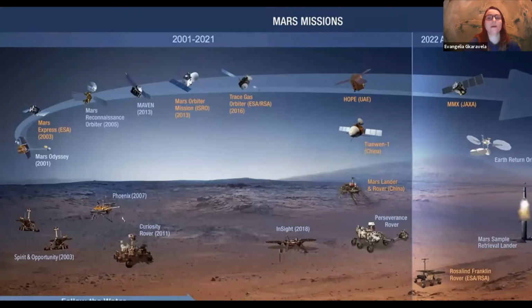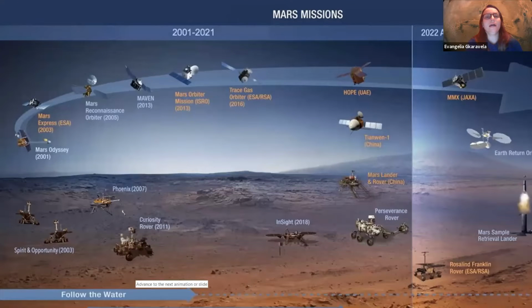In 2021, NASA landed Perseverance, as we mentioned. Its mission is to seek the signs of life and collect rock and soil samples. And subsequently, NASA will cooperate with ESA in order to return samples from those to Earth. Next slide, please.